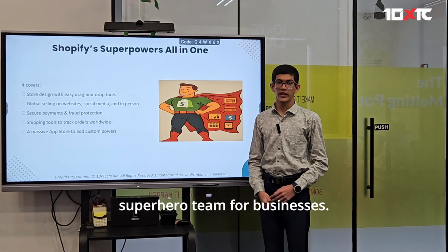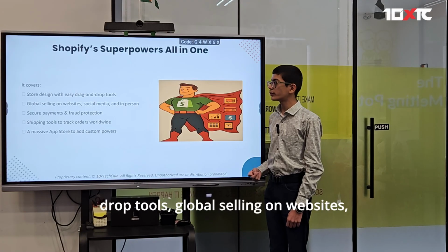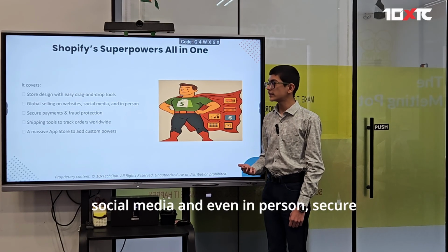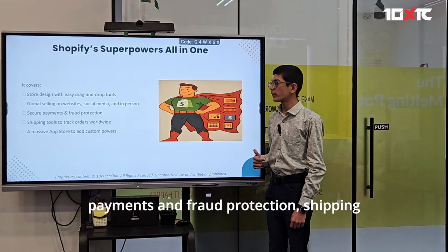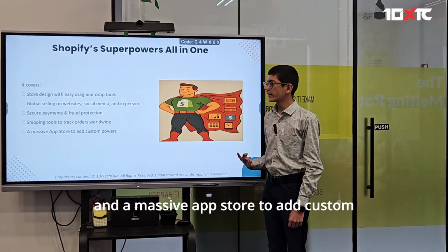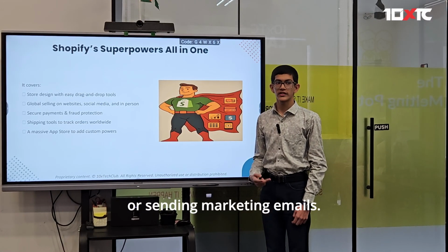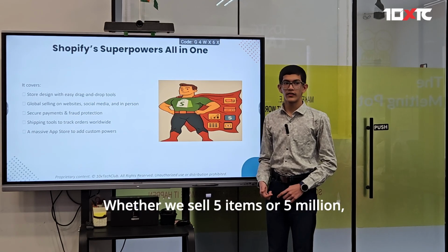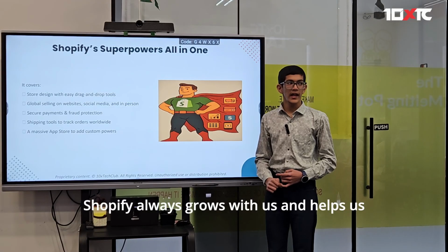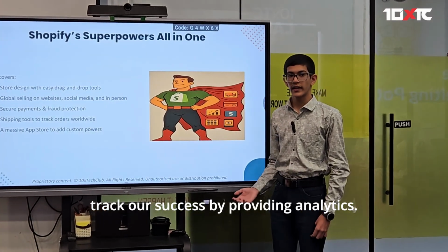Shopify is just like a superhero team for businesses. It covers easy store design with drag and drop tools, global selling on websites, social media and even in person, secure payments and fraud protection, shipping tools to track the orders worldwide, and a massive app store to add custom powers like giving discounts or sending marketing emails. Whether we sell 5 items or 5 million, Shopify always grows with us and helps us track our success by providing analytics.